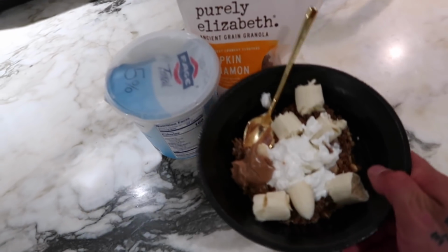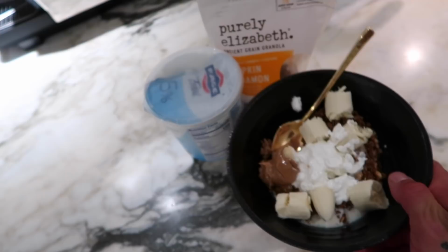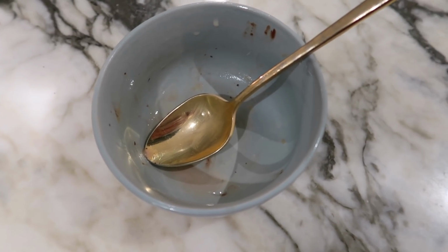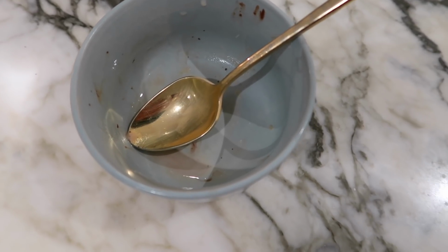For Nate's dessert, he has a rice cracker topped with cottage cheese and strawberry jam, and serving himself up a big bowl of oatmeal topped with granola, Fayah yogurt, almond butter, and bananas. And for me, I finished off a bowl of salted caramel Salt & Straw ice cream.